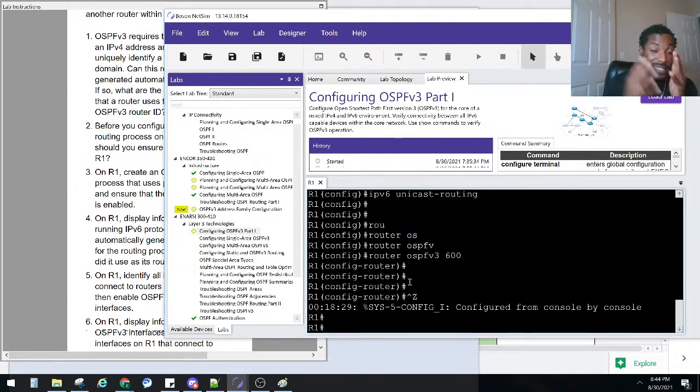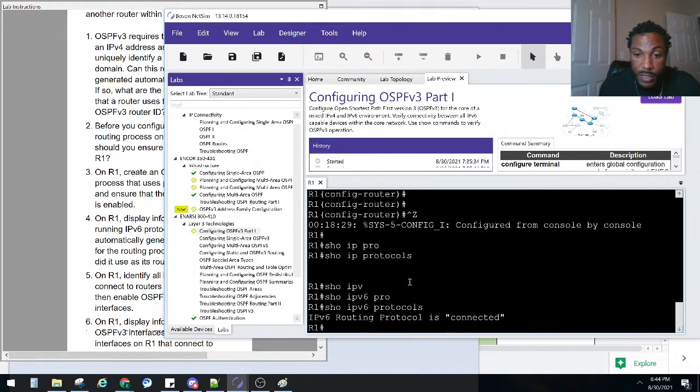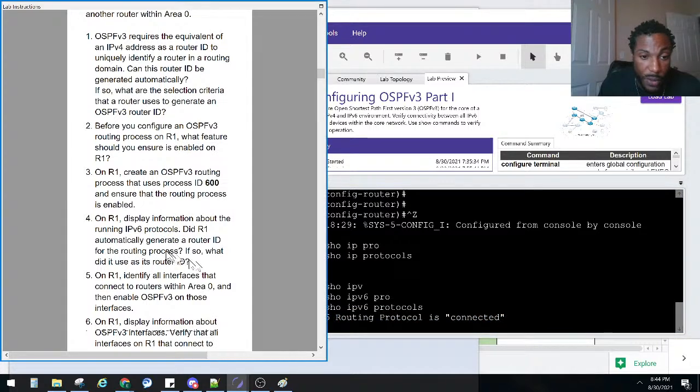IPv6. So I remember I said to change everything that has the IP keyword in our commands to IPv6. So in this case, instead of show ip protocols, which just shows us nothing because that's dealing with IPv4, it's show ipv6 protocols, and we just show that right there. It doesn't tell us anything about router ID, so no, I don't think it turned on anything for the router ID. We'd have to manually do that, I believe, on IPv6.